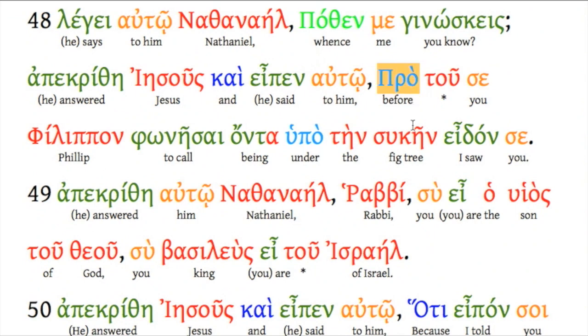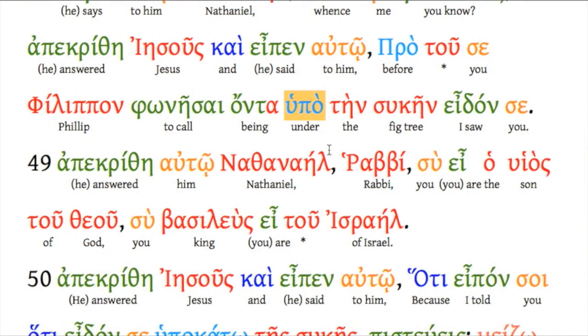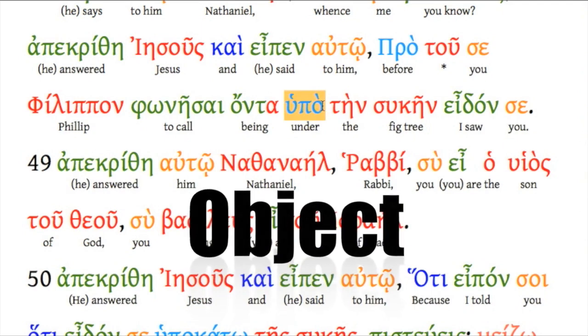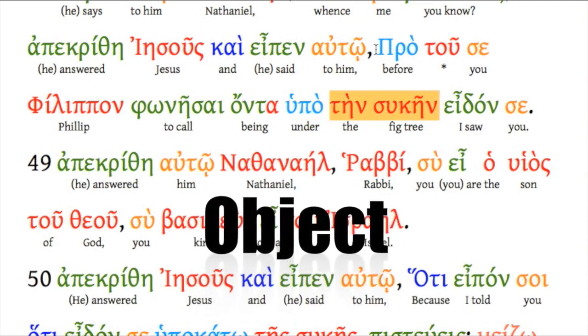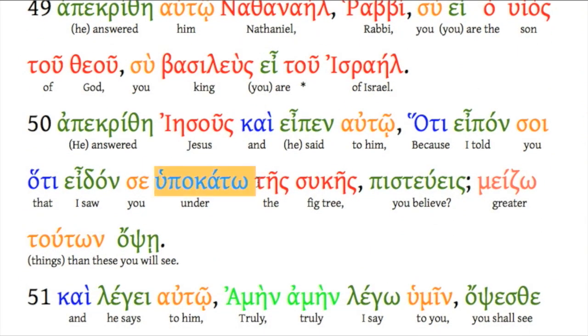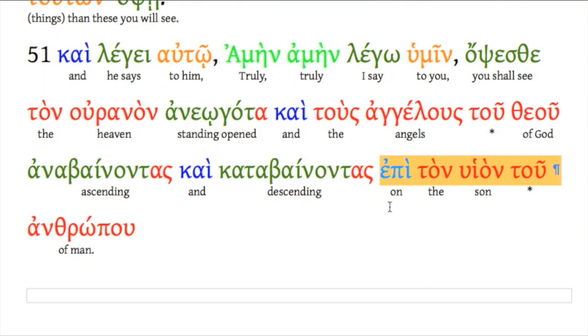Here's a new one, pro. This isn't pros, but pro means before. Not a super common one either, but proactive, right? Pro. Hupo means under. Hupo ten suken, under the fig tree. And again, notice every preposition has an object. It's always preposition, object. Every one of them, right, in that case. Or here, under the fig tree, hupokato. Then, as we've seen in verse 51, we have epi, on the Son of Man here. Epi ton huion. All right.